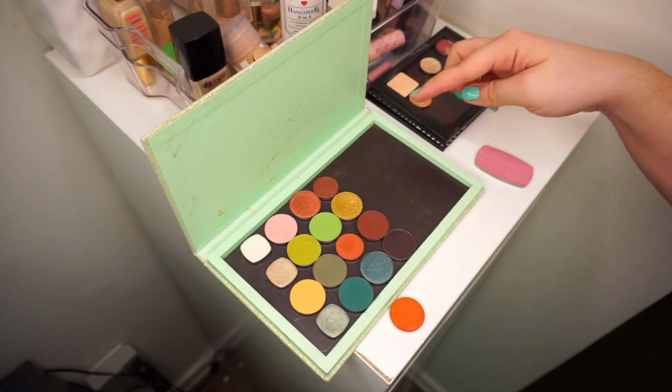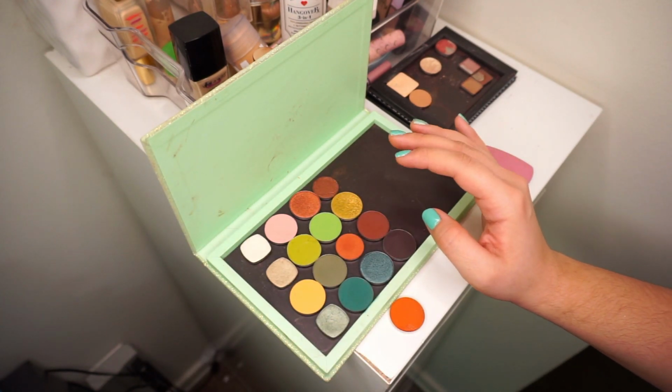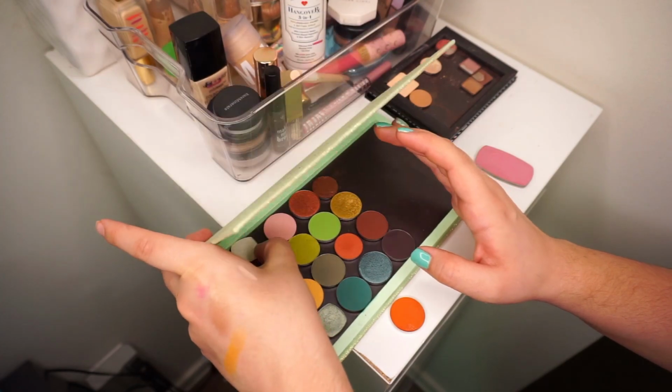I am going to just take these things and put them in here, maybe slide this over. So I'm going to just fast forward this section.